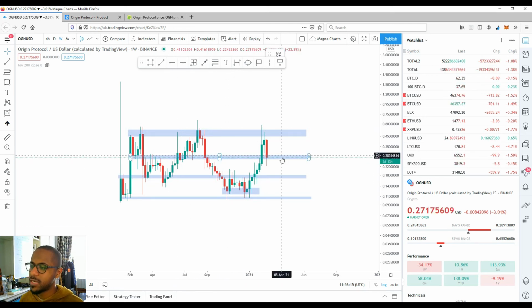And now it's in a mid-level of support. So you can see here, clear support, which has turned into resistance and then back into support. It's at this current level. Is it going to hold with the current market pressure? Unlikely, but we have to see how it goes.